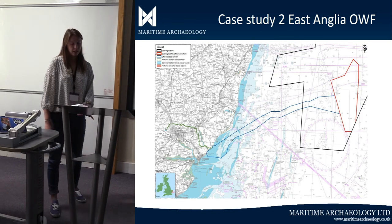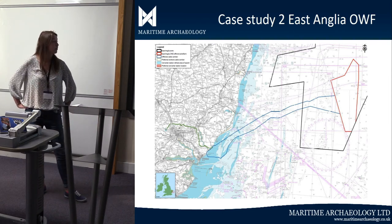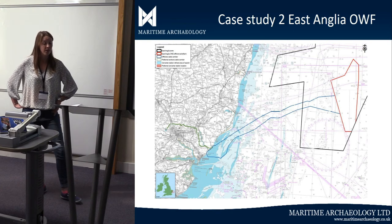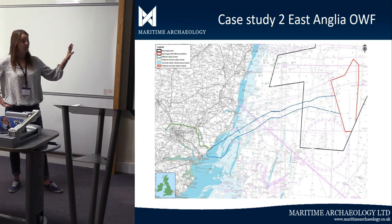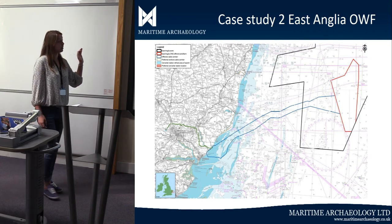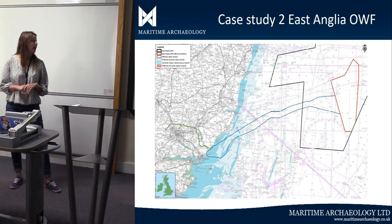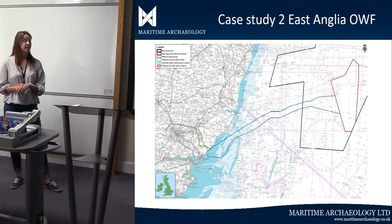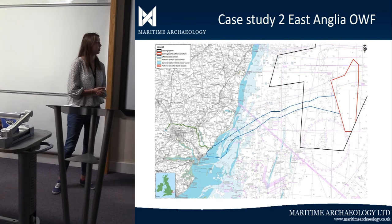This project is still ongoing, and it's a little bit more challenging in terms of the material that we have. But it's also very special because if you remember the staged approach going from 1, 2, 3, 4, 5, in this case, it had gone to 3 and recommendations had been made to take on stage 4. But it was felt from the curator's side that actually it's not enough data. We don't have enough data from this site to mitigate the impact of the wind farm. We need something else. We need something more.